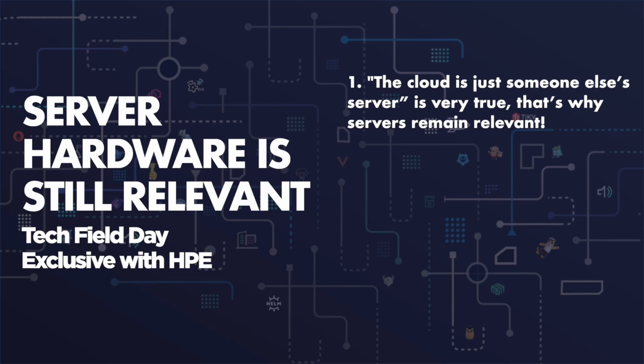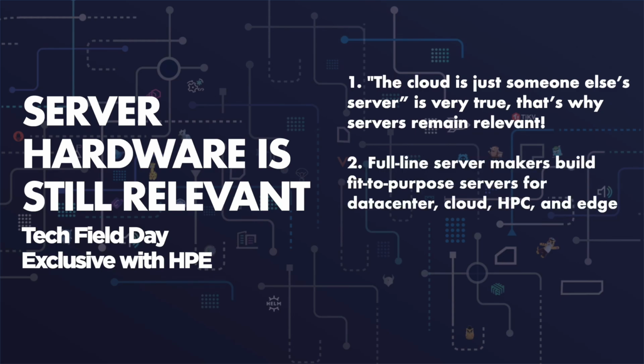Essentially, companies that make servers are required to make specialized hardware that fits into the right niche to serve whatever application is going. That's why these companies need to have a full line of servers that are fit to purpose. Everything from data center to cloud to HPC and edge.